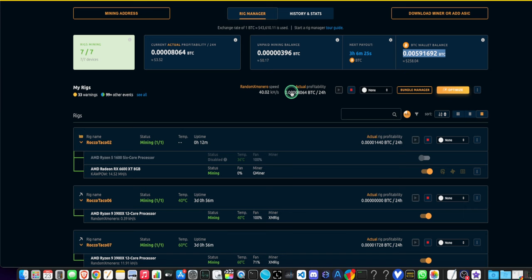Yeah, there we go. Just giving you a real-world example of what's out there. I have not bought any new hardware. All this hardware is from two plus years ago when the GPU mining went crazy with Ethereum and Ethermine and all that, ETHash. And then I've just had some CPUs as a side hustle. And those now are the ones working. And yeah, I'll take $258. I'll take 0.0059.